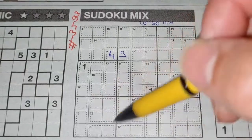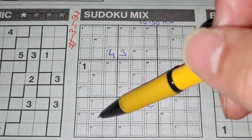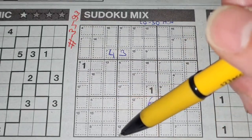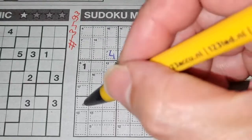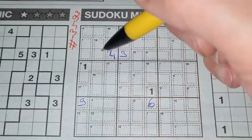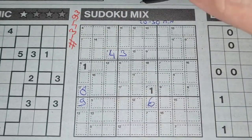Okay, this big square, if I count all these numbers, double 13 is 26, 26 plus 10 is 36. So 45 minus 36 is a 9. This box should be a 9. In the box of 17, the combination will be 9 plus 8.